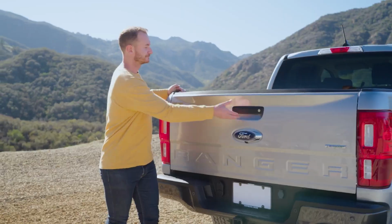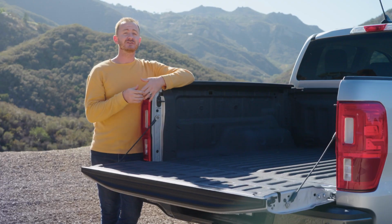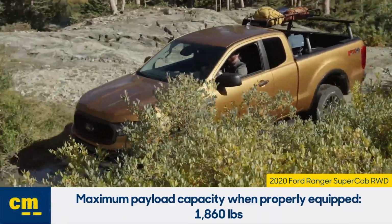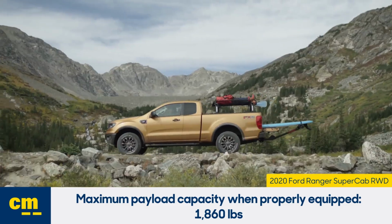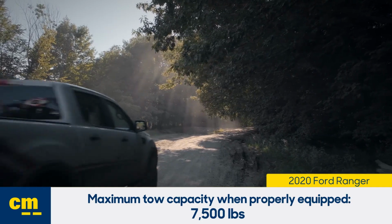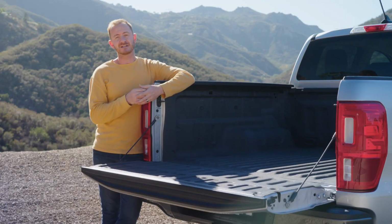Okay, here's where the Ranger makes its money back. After only the diesel-powered Chevy Colorado, the Ranger has the highest maximum towing and payload capacities in the class. Now, that's specifically for the smaller extended cab versions. The larger crew cab, like this one, also has high numbers. They're just not best in class.